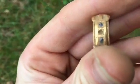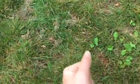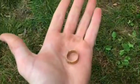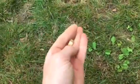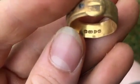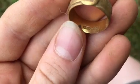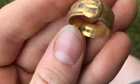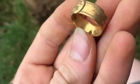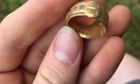Oh, it's too bad it's missing that stone. Maybe it's still in the plug. I almost want to look, but I doubt it is. Oh, yes! Second gold ever, second gold ring ever. That makes me so happy. Just wipe down the inside. It's marked 18 karat. Oh, my last gold ring was 9 karat, so 18 karat is so cool. Oh, that's super exciting. Yes.